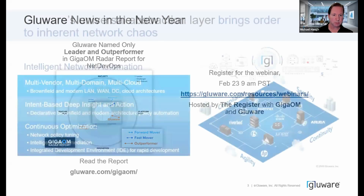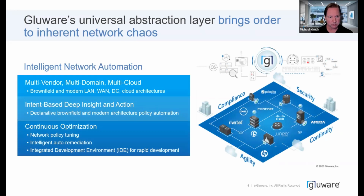So moving on. Two slides to introduce Gluware to you. One is when you think about Gluware, we are a pure software solution. Our goal in life from a product standpoint is to bring organization and automation to that kind of inherently chaotic network and the underlying infrastructure. When you think about multi-domain, multi-vendor, and now moving towards multi-cloud, Gluware can offer automation across all those spectrums: your LAN, WAN, data center, and now with our Terraform integration introduced at the end of 2020, we are automating cloud architectures as well.